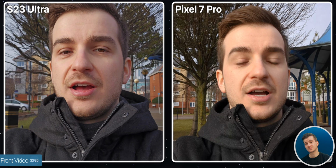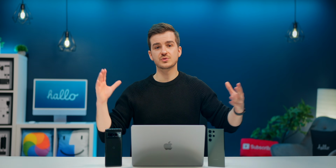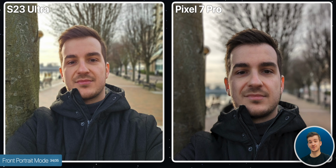So the Pixel had a wider field of view and the highlights were not as blown out in some areas of the image. The clouds were more visible. But the Samsung was noticeably sharper, and for the most part the exposure was just fine, so Samsung, overall, they do better here. Now, when it comes to front portrait mode, this is significantly better on the Samsung.